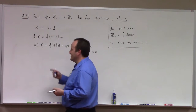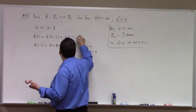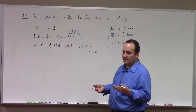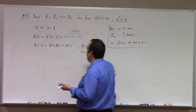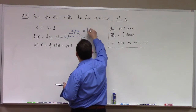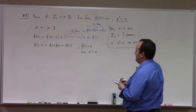The way to think about this is not a product in the ring, right? It's repeated addition. So this is phi of 1, x times. In fact, I had a theorem I told you guys about where we put down two properties for ring homomorphisms, an additive and a multiplicative property. One of the additive properties is what I'm about to write down: phi of x times 1 is x times phi of 1. Because this is equal to phi of 1 plus phi of 1, x times. And there you have it.